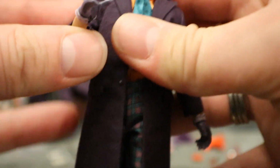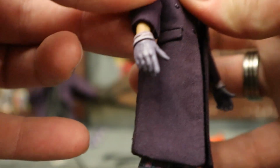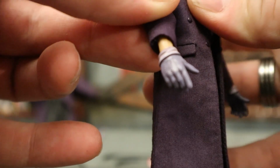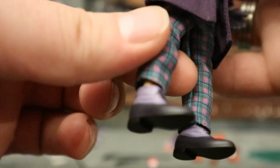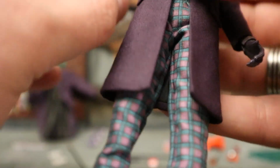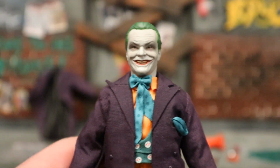Looks like double jointed knees. They go pretty far back. His elbows also seem to be double jointed, although the jacket makes it a little bit rough. Now I don't like the fact that they cast his arm in flesh-colored plastic. It definitely should be in white plastic, and the same goes for his legs or ankles. Not a big deal. You're not going to see those parts very much, but if you do see them, it's just going to sort of take you out.